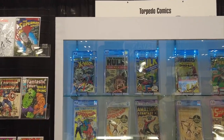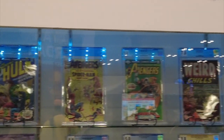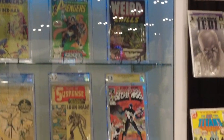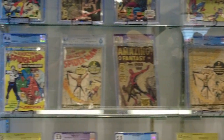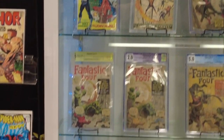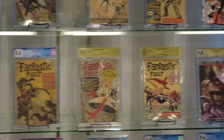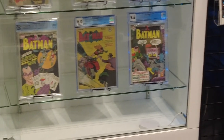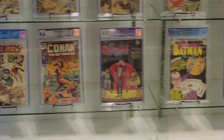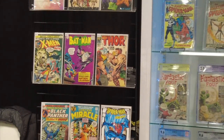All right, and they have a cool wall here. And we got Taskmaster, Secret Wars, first Spider-Man black costume, right? First Iron Man, Punisher, FF1. All right, all the classics. Ultimate 4-4. That was what, cover B? And we got the first Captain America Silver Age.